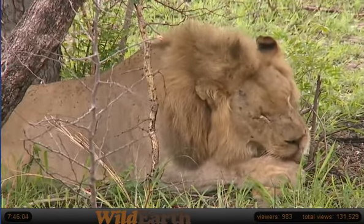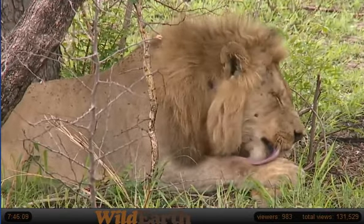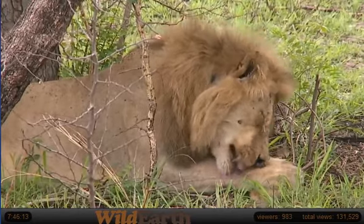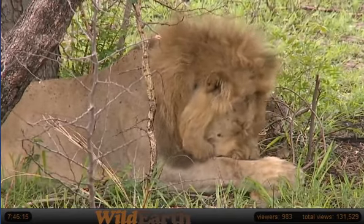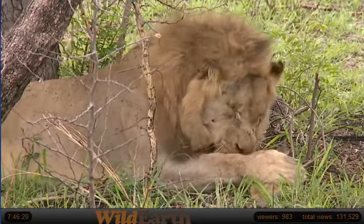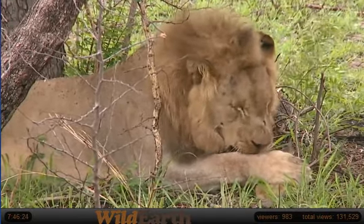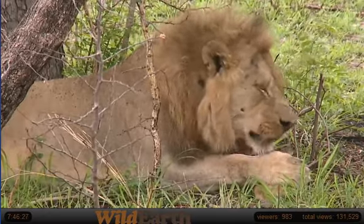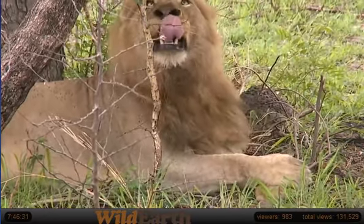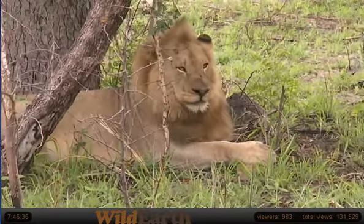Welcome back, folks. We are back in the initial position where we started this morning, and this male that you can see grooming himself is the same male that we followed to their old carcass earlier, and he did come back and have a good old head rub with one of the other coalition members. That member's lying in the bush just behind him, but it's quite thick, so sadly it's not a very good view. Look at those teeth.